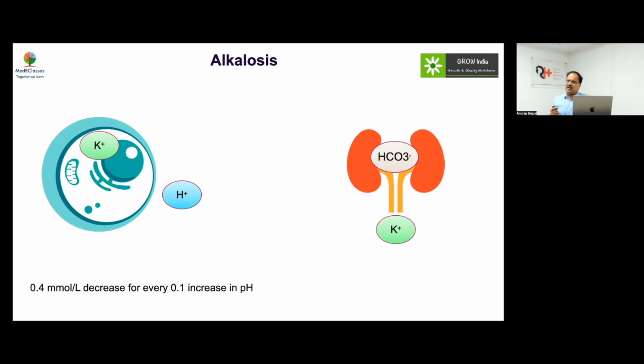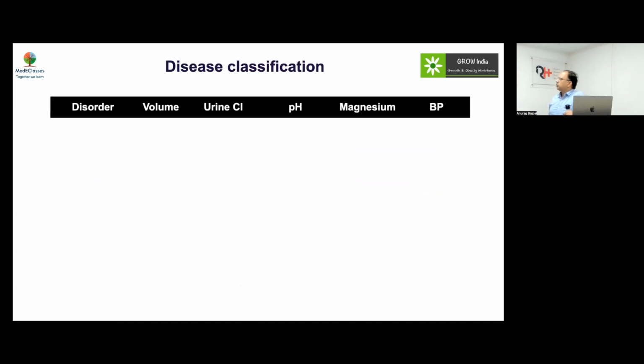We discussed earlier that for every 0.1 decrease in pH, the potassium increases by 0.6. That is the response for metabolic acidosis. For alkalosis, it is slightly lower. It is like 0.4. A 0.4 millimole decrease for every 0.1 rise in pH is what we need to remember. And this is true for both respiratory as well as metabolic alkalosis.